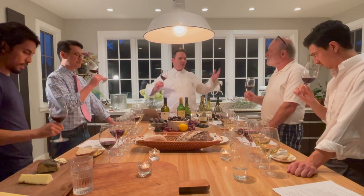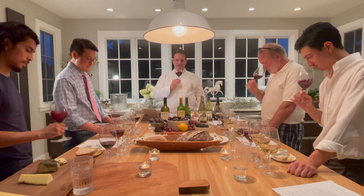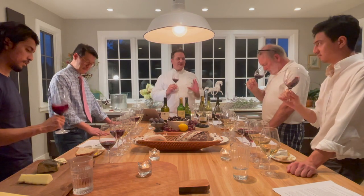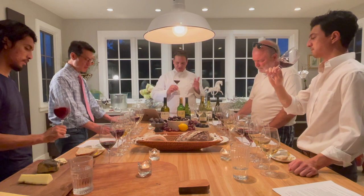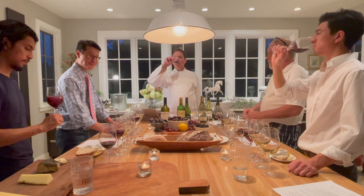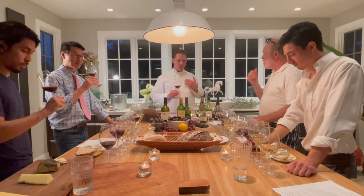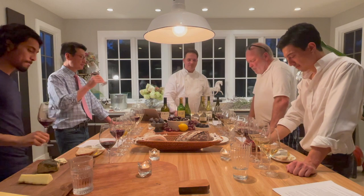The still nose is glorious, but the swirl nose is out of this world, right? This has more tannin to it, in my experience. I haven't tasted it recently, but. Do the pepper test.